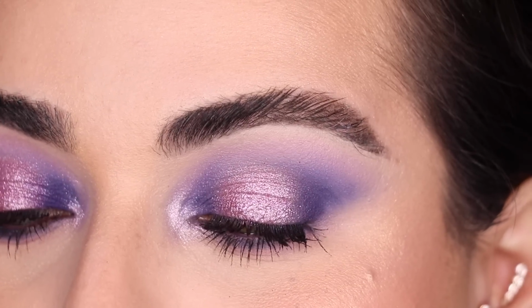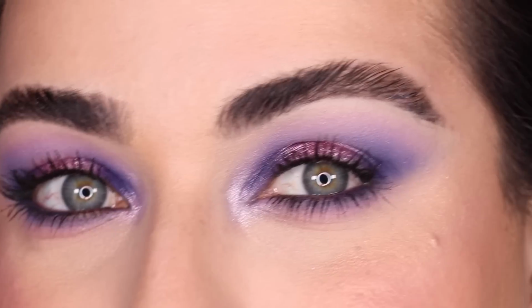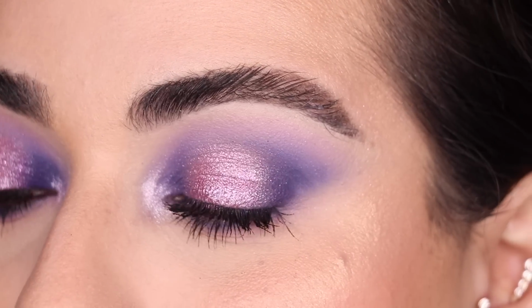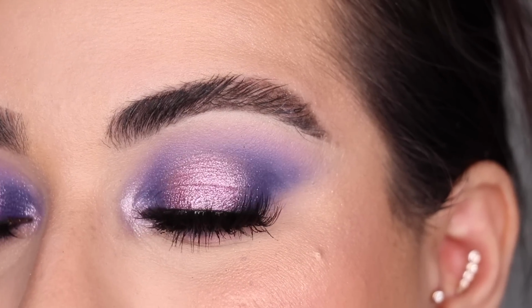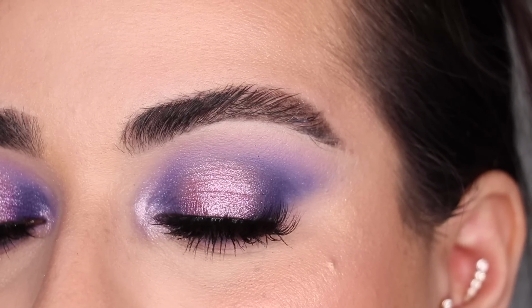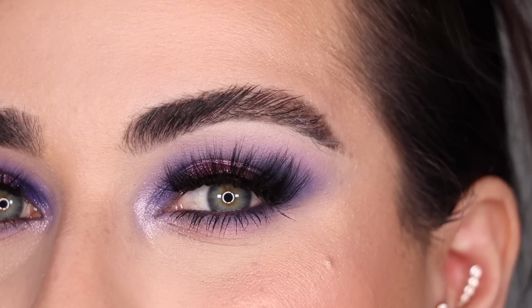I love this one, my favorite look with this palette, and I've already done 7 of them. Please let me know down in the comment section which look is your favorite one because I would love to know. Oh, let me put some lashes on. Okay, back with some Glamnetic lashes on, and this right here is the fifth and final look. These are the OMG lashes from Glamnetic, and I'm loving this one.